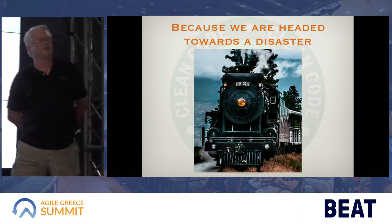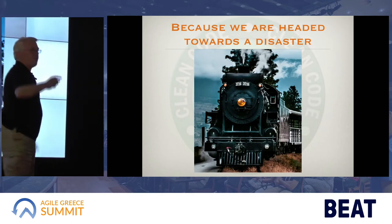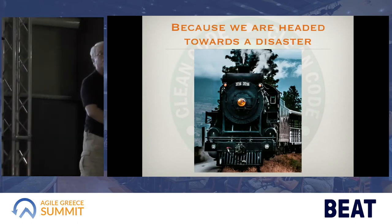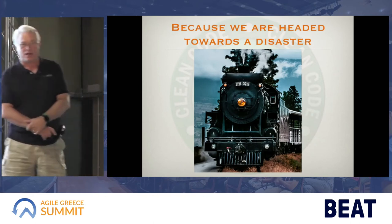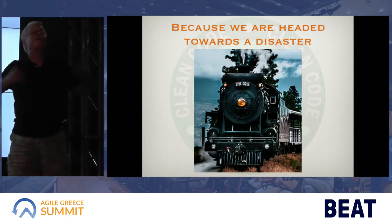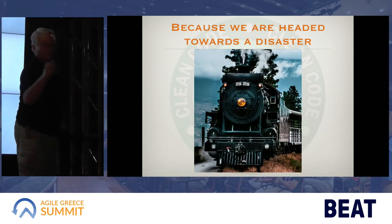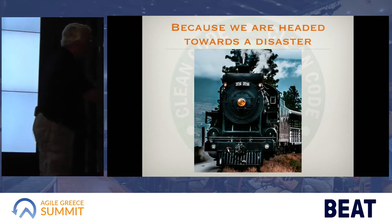Who has heard the story of Knight Capital? Yes. $450 million lost in 45 minutes because of a very silly software bug. And they could not shut that machine off fast enough. The CEO of that company woke up the next morning without a company. He just had it sold out from underneath him because a couple of software developers made a stupid mistake. $450 million gone.